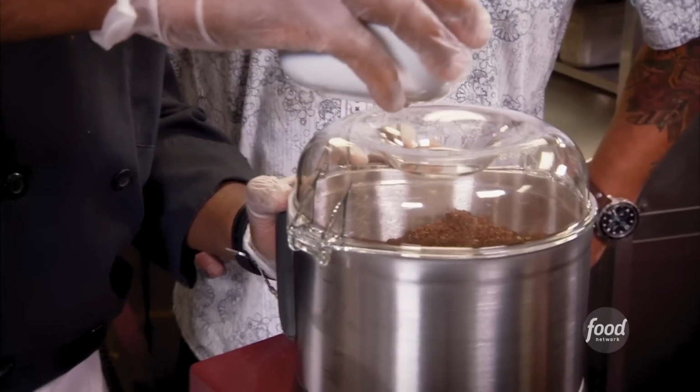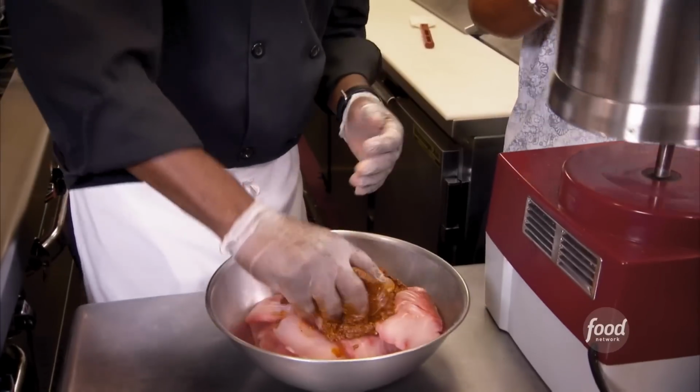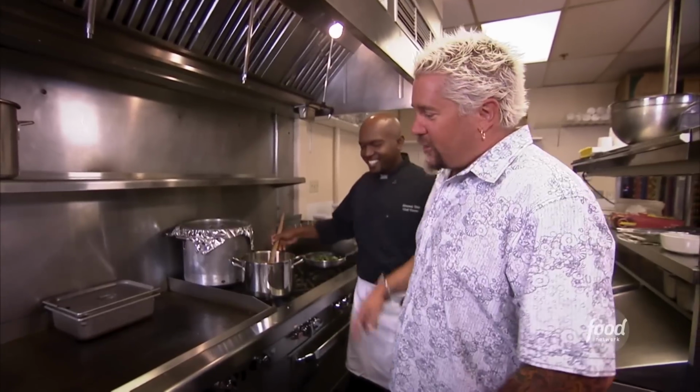A little bit of the oil. So a nice wet rub, almost like a paste. Just throw it in there. Look at that. How long is it gonna stay on before we cook the fish? Overnight, so that way it sinks right in. Okay, so now we got that done.